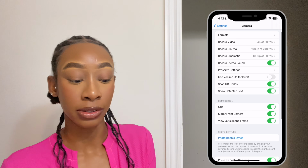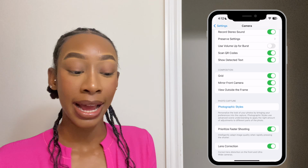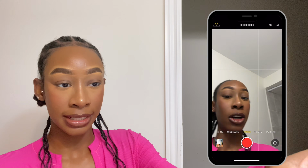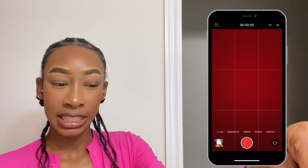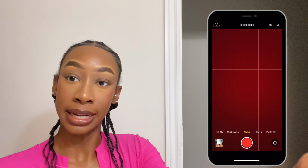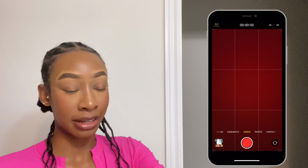If you scroll down, you'll see something called grid. I toggled that on so that you can see those lines? It's really nice for making sure you're centered, and I also just like how it looks. I feel like it's cool.